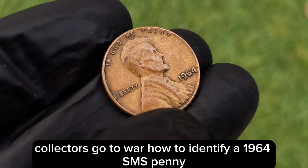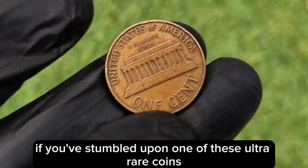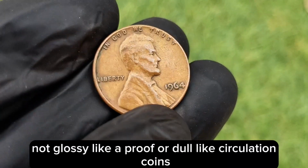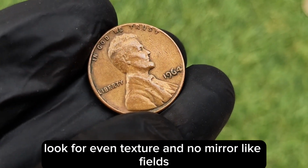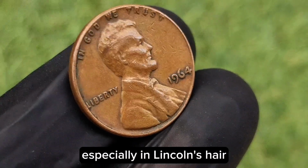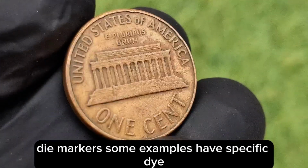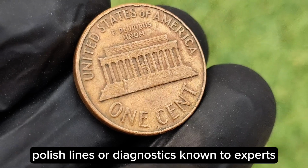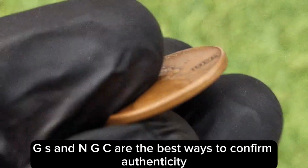How to identify a 1964 SMS penny? So how can you tell if you've stumbled upon one of these ultra-rare coins? Here are some key features to look for: matte or satiny surface, not glossy like a proof or dull like circulation coins. Look for even texture and no mirror-like fields. Strike quality: extremely sharp details, especially in Lincoln's hair and the wheat stalks on the reverse. Strong rims and clearly defined lettering. Die markers: some examples have specific die polish lines or diagnostics known to experts. Coin grading agencies like PCGS and NGC are the best ways to confirm authenticity.